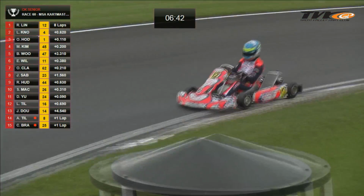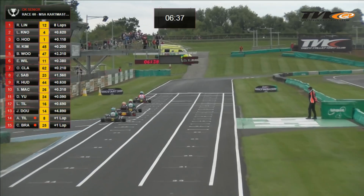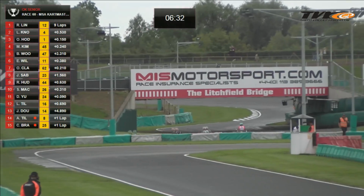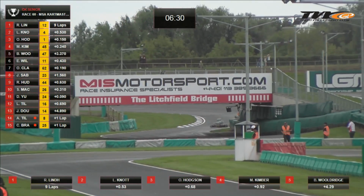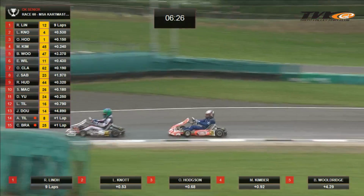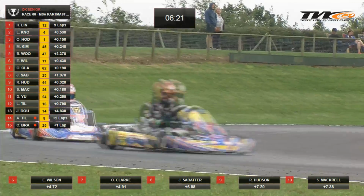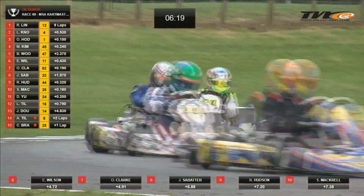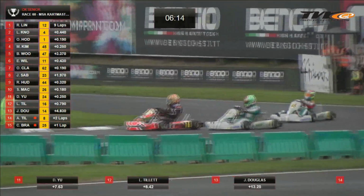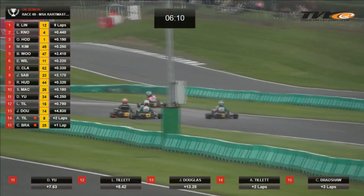Lint is trying to pull away. I'm just going to look at one of my lists, and with 6.5 minutes to go, Rasmus Lint, there's through the screen is Ben Waldridge pulling away a little bit from Ewan Wilson and Oliver Clark. There's the battle with Dante Yu at the back of it in 11th place, and Oliver Hodgson passes Luke Knott for 2nd, and now defends.